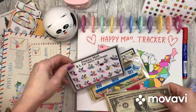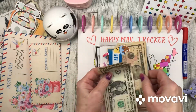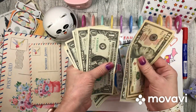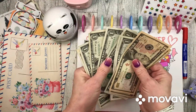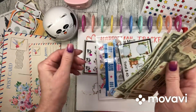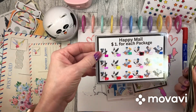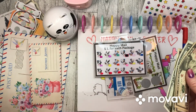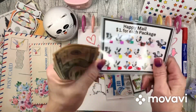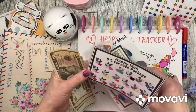Let's see if we can do a little condensing in here because it's getting kind of full. So we have 10, 20, 25, 26, 27, 28, 29, 30, 31, 32, 33, $34 saved. And this is made by Mary Love Country Living. She makes such cute things, and she sent me this in a happy mail. I call her my precious Mary because she's so precious, you guys.